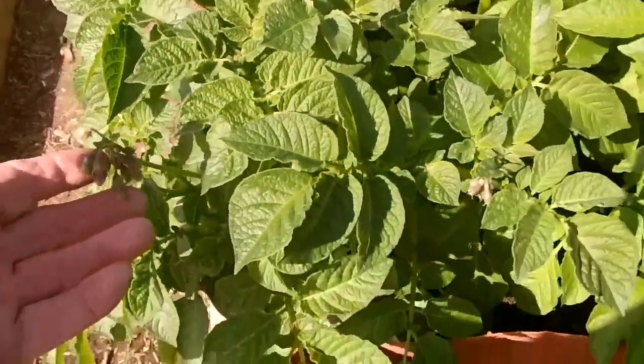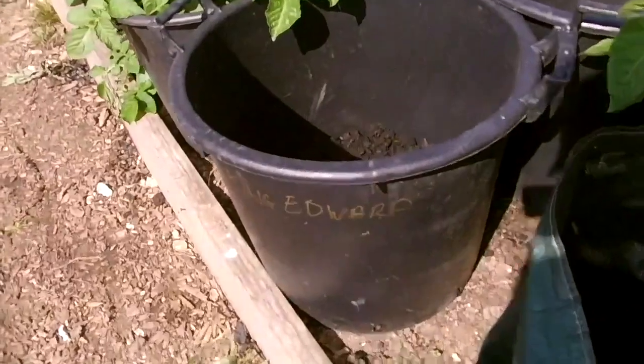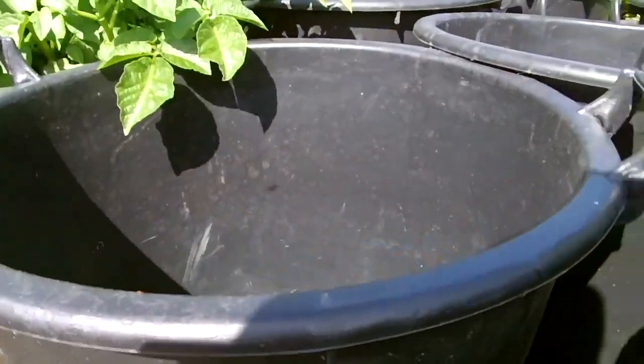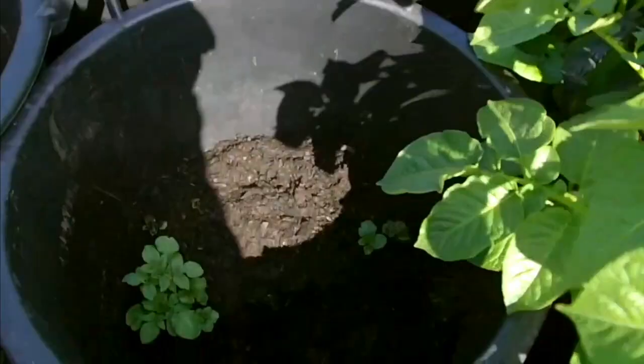My Nadine have flowered this week, which is encouraging, but the appearance of the Cheapo King Edwards is satisfying, for after just a week from planting they are showing signs. Keeping the compost moist is proving to be a constant challenge.